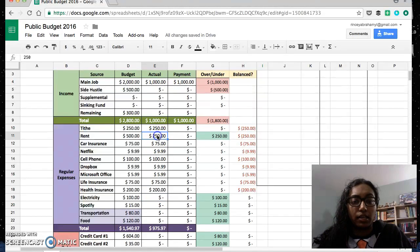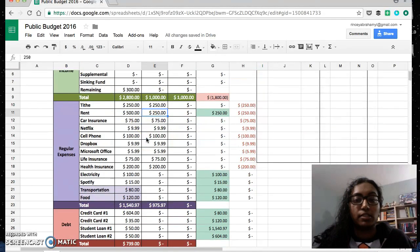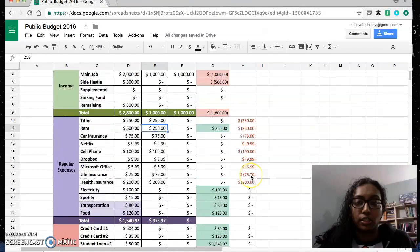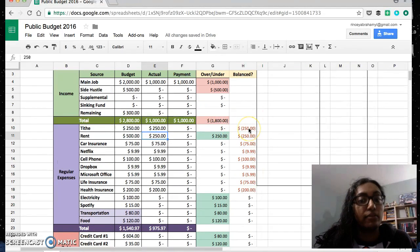When my second paycheck came in, I would put in plus 250 again, and then I would have the full amount for the month. And so you can see this is starting to auto-populate. These are blank because they're equal to what I estimated they would be. And as you can see, these are turning red because this is unbalanced because I haven't actually paid them yet.